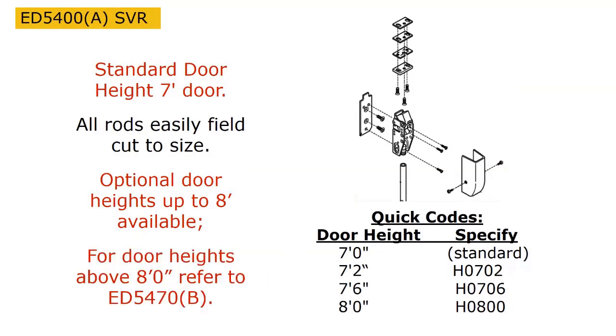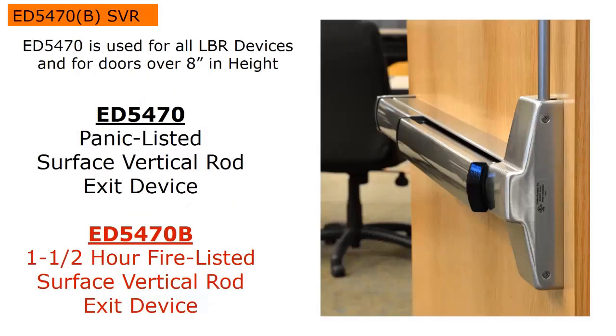If you need a door taller than 7 foot, say if you need a door taller than 8 feet and fire rated, then you're going to have to go to the ED5470. So here we have the ED5470. The ED5470 is going to be used for all less bottom rod, surface vertical rods, and for all surface vertical rod exit devices over 8 feet in height.